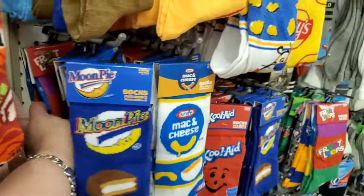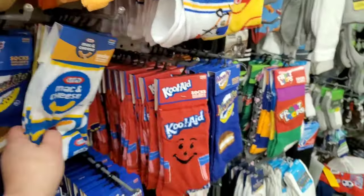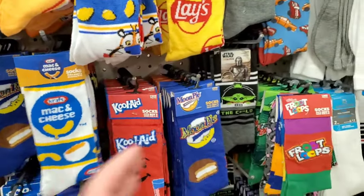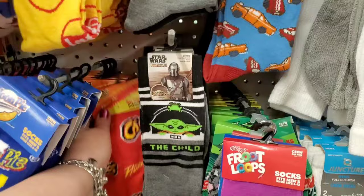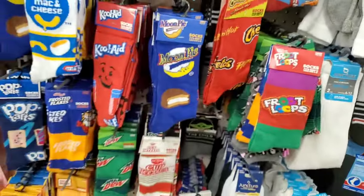Okay, so in the back I see some of the older ones, Fruit Loops. So they didn't change the packaging. Why is it just resonating so differently with me today? I don't know. The Old Bay we've seen. At this point, it's hard to remember. The Cheetos, Flaming Cheetos. I feel like that is new. Guys, I don't even know anymore.